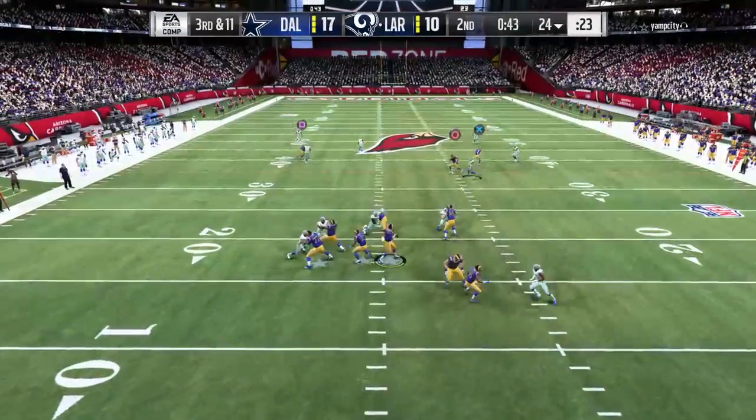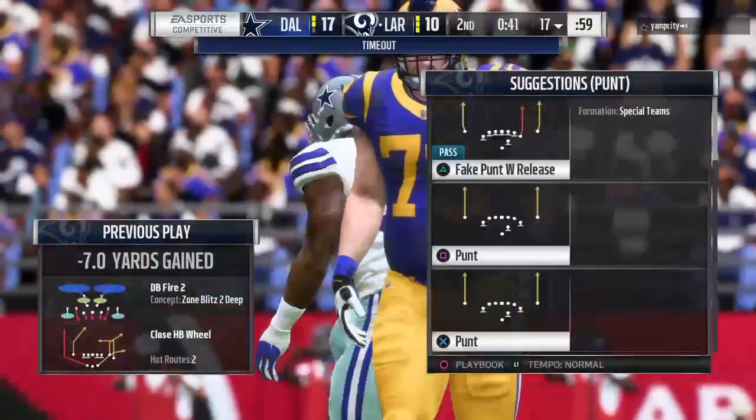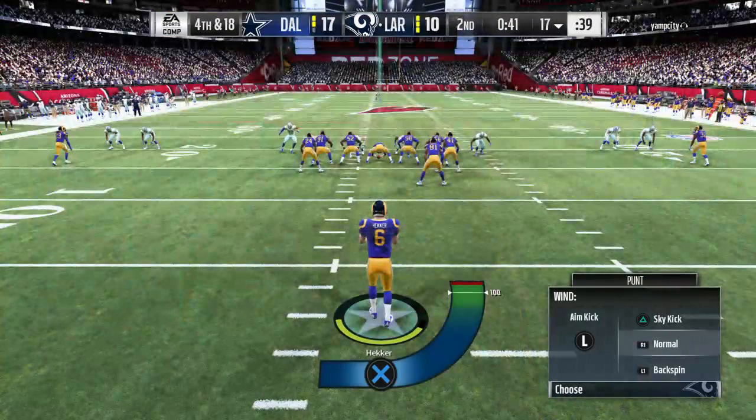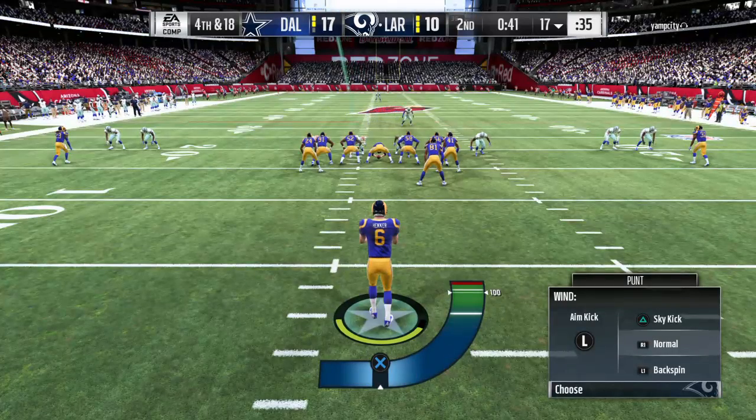Throwing on 3rd. Gone. Nowhere to escape, and he goes down. And now a timeout called by the Cowboys defense, as they'll stop it with just over 40 seconds to go in the first half.